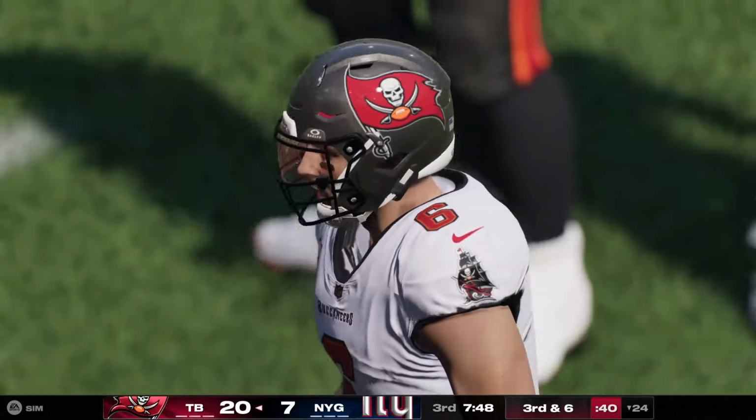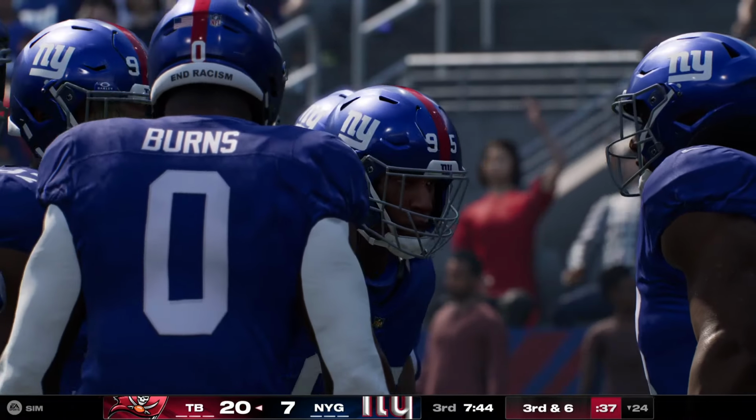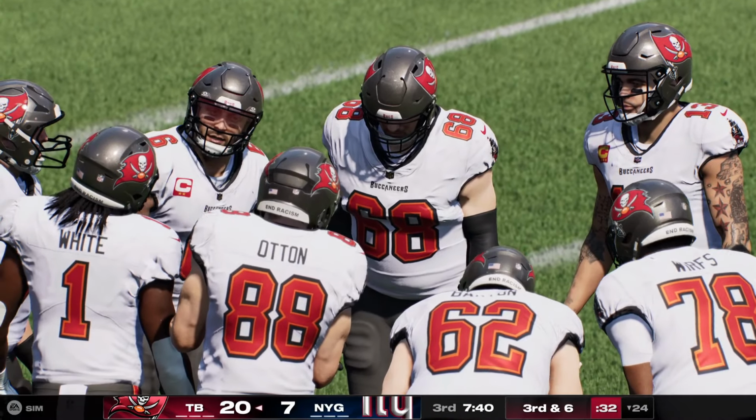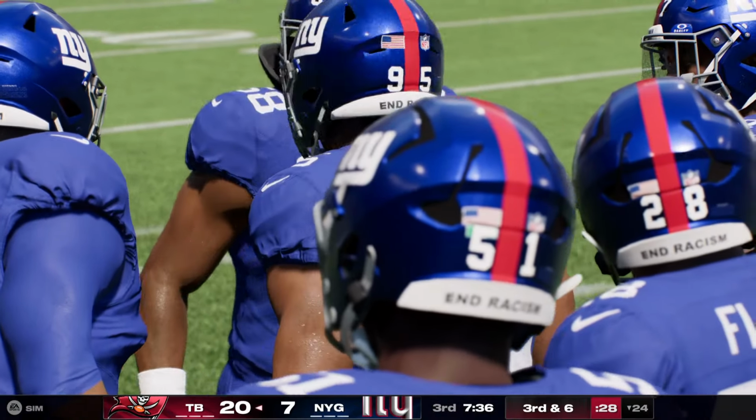This defense coming out after the half, and if that play is any indicator, Charles, maybe a little refreshed and refocused here for quarters 3 and 4. Yeah, they did really well on that one. That's exactly what they need to keep doing if they want to change their fortunes in this game.